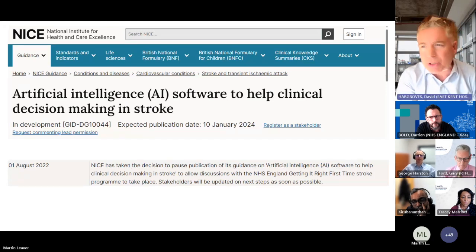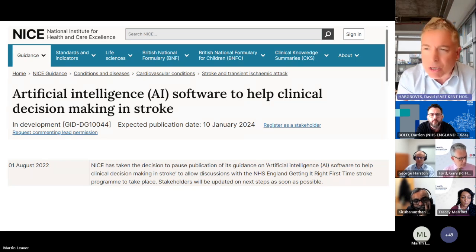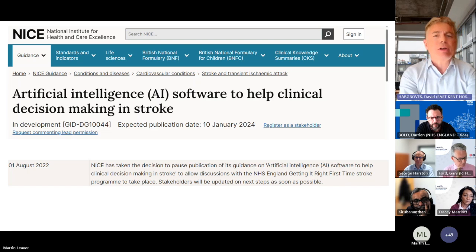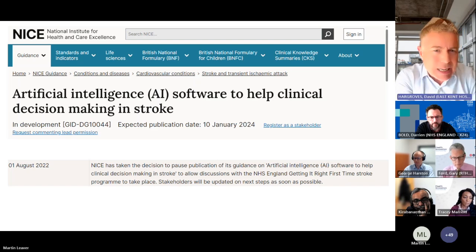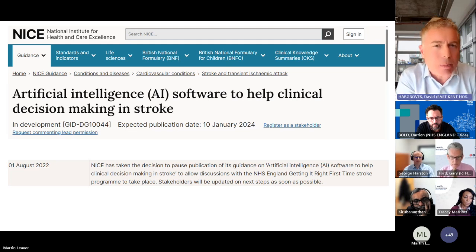And in 2021, there was serious concern raised by NICE about the efficacy of AI. But by working with them, and by that I mean the Getting It Right First Time program and the National Stroke program, we were able to bring in some of the real world data that Tracy and colleagues were collecting and demonstrate to NICE that in fact the sensitivity and specificity of AI was only one of the factors that might make it of value to the NHS.